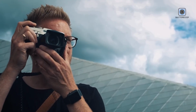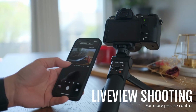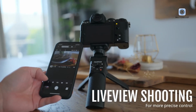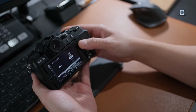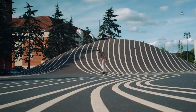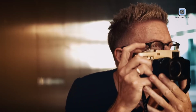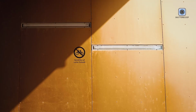The Fujifilm X-Pro4 is more than just another camera. It represents the continuation of a legacy that began with the groundbreaking X-Pro1. Over the years, the X-Pro line has become a symbol of Fujifilm's philosophy, respecting heritage while embracing innovation. With its rumored high-resolution sensor, in-body stabilization, refined hybrid viewfinder, and more practical LCD design, the X-Pro4 could deliver the most significant leap in the series yet.